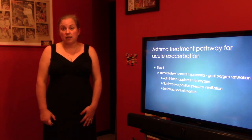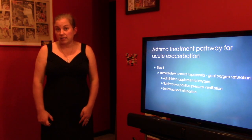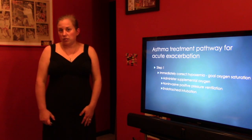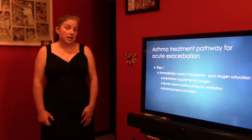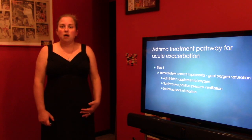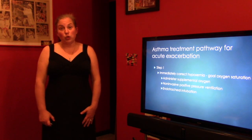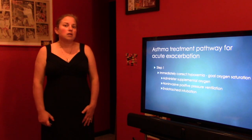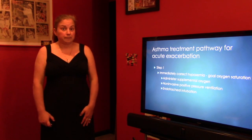After a nasal cannula, you might have to move to the oxygen mask, then to non-invasive positive pressure, and finally endotracheal intubation. Endotracheal intubation should be avoided as much as possible in the asthmatic patient. Unfortunately, that asthmatic patient's lungs are already inflamed and in bronchospasm, so by putting a plastic tube into their trachea, you're going to cause more issues. In the case of an asthmatic that requires endotracheal intubation, the most experienced provider in the room should be the one completing the intubation.